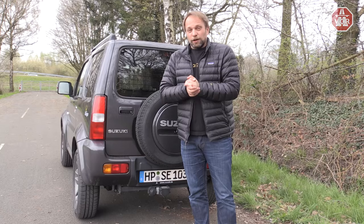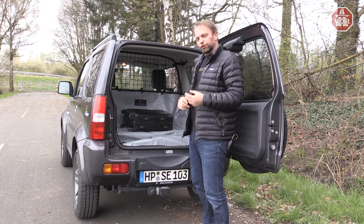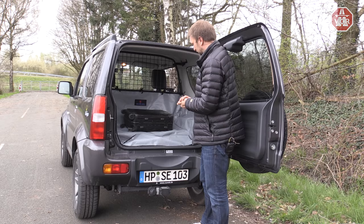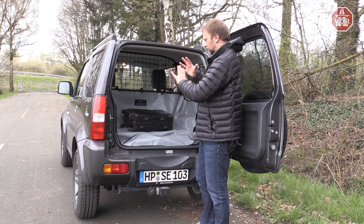Okay guys, I just crawled into the car and rearranged everything. So what used to be a regular three-door Jimny is now the Jimny Ranger. Put this thing up there and this sheet in here. As you can see down below, I'm letting a little time lapse run, so when you go in the woods your dog can jump in here, or you put the deer in there. However, I just put my suitcase in there so you have a measure of how much space there is.